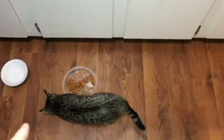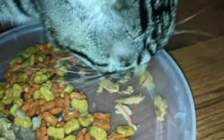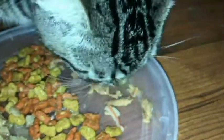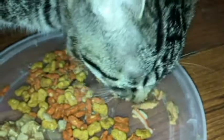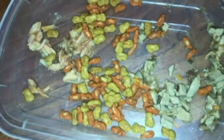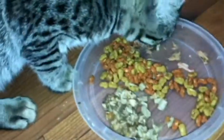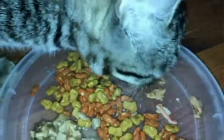So it looks like the favorite was the treat, the Delectables treat. He's finished. Looks like he ate about the same of each. And she is cleaning up the Delectables.